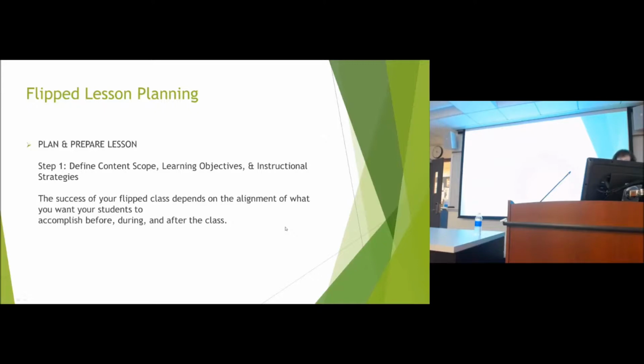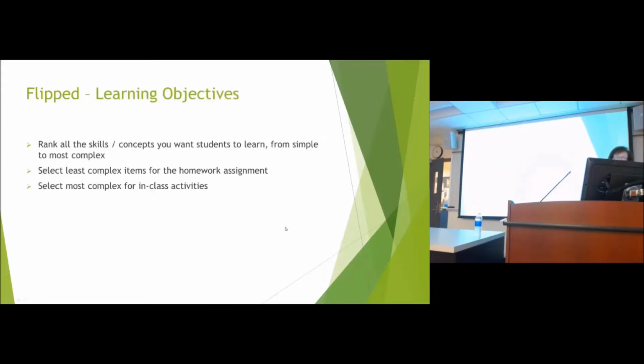So let's look at an actual lesson, and I'll walk you through the steps of what we did and what you could do. This may be familiar already to you, but I just want to suggest that the success of the flipped class really depends a lot on planning it and thinking about what you want the students to accomplish, because your activities, your homework assignment need to be carefully structured in terms of the learning outcomes that you want, and then developing learning modules that will assist that. So start out with the learning objectives. You have them on your syllabus.